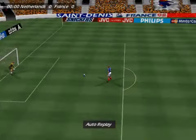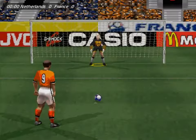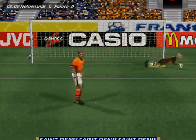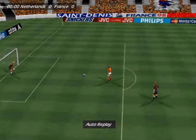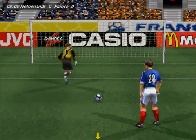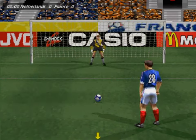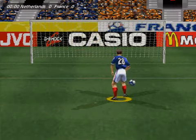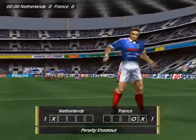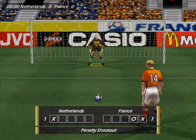And I think we must have another look at that one. Trouble at all. He looks so calm. Virtually no nerves at all, John. Great strike. The sides level at one each then. And that's good goalkeeping. He made his choice and made the save look easy. Here we go then. Accuracy or power?